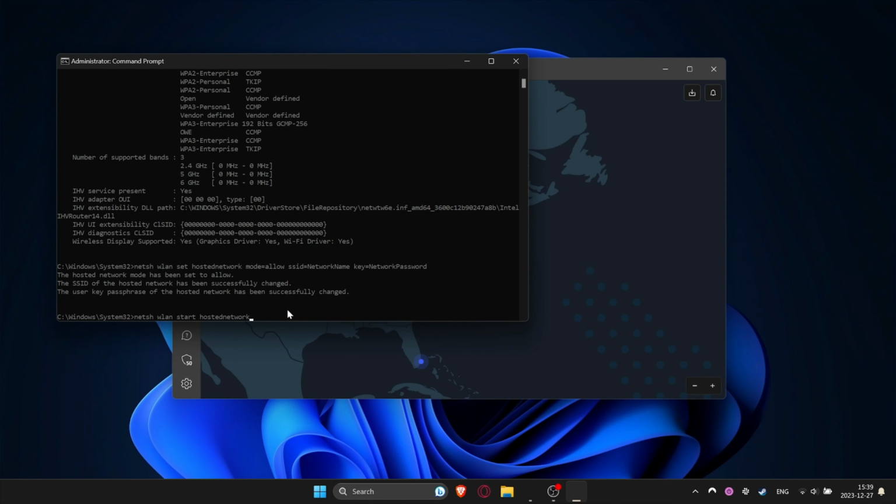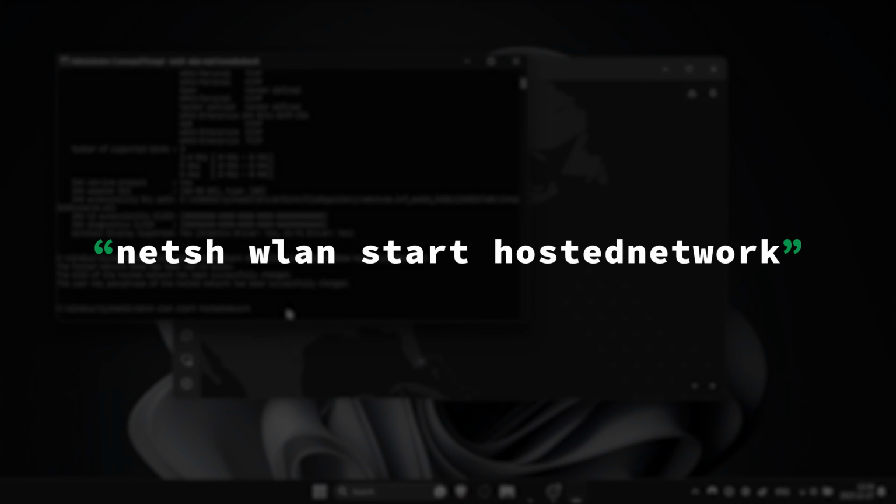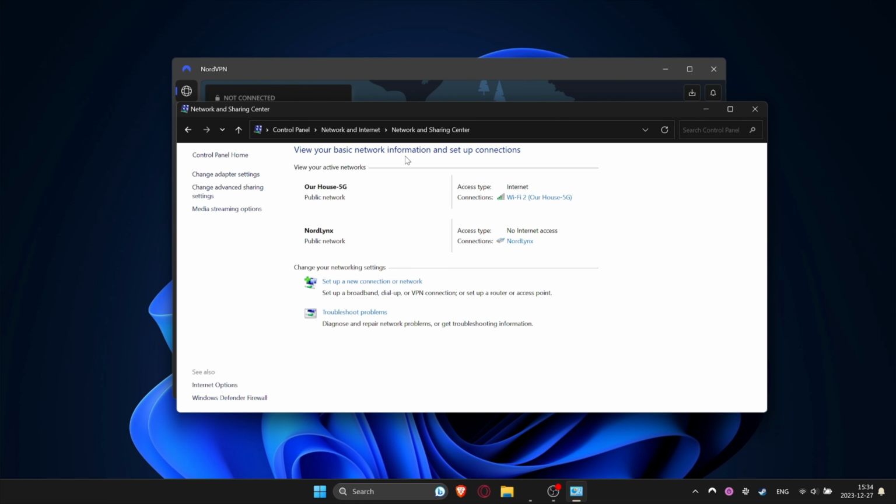If it says that you can set it up, let's continue by configuring shared network settings. To do that, type in this long command and hit enter. Then we have to activate this virtual network by typing in another command, which is on screen now. If everything works and the network has been activated, the next thing to do is to share this network with a VPN connection. To do that, open Network and Sharing Center by simply right-clicking on the network icon. Then find and click on Open Network and Sharing Center and select Change Adapter Settings.